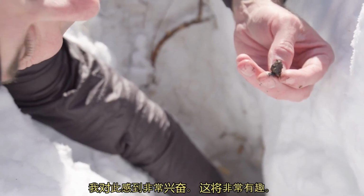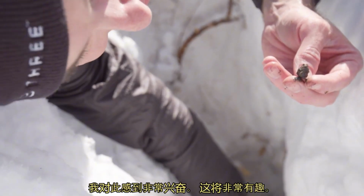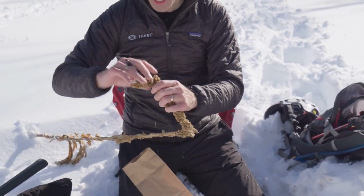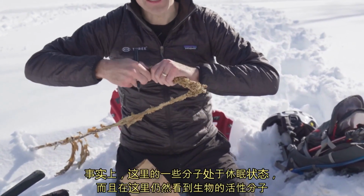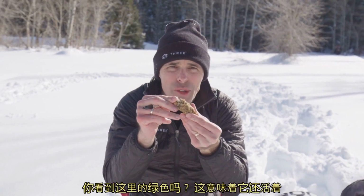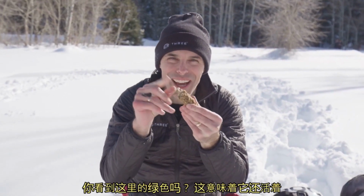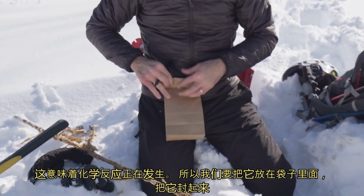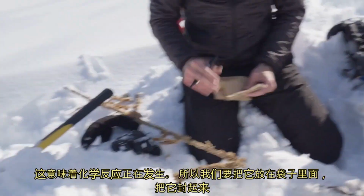I'm super excited about this. This is going to be so fun. We're also going to collect some of this stalk. Now you might say, well, it's dead. And it is, but some of the molecules here are dormant. And there's still bioactive molecules. You see here, you see that green in there. That means that it's still alive. That means that chemistry is happening. So we're going to put that in there and we're going to seal it up.